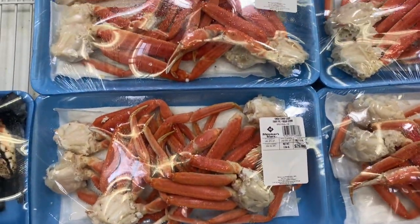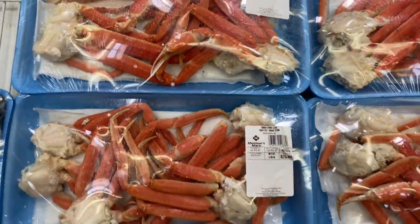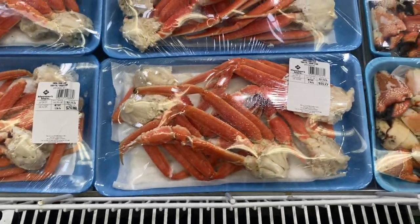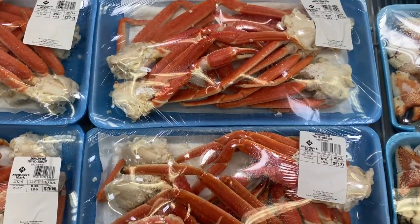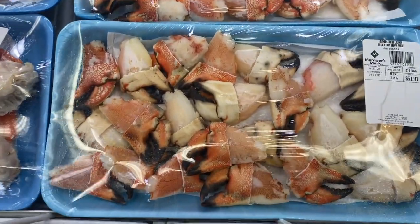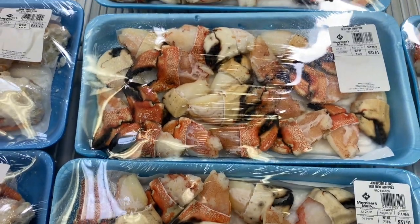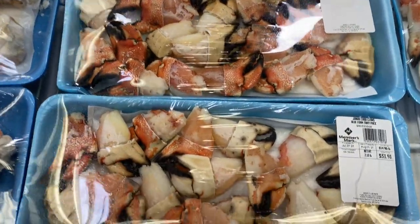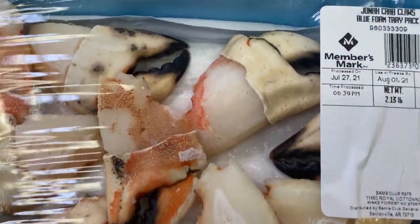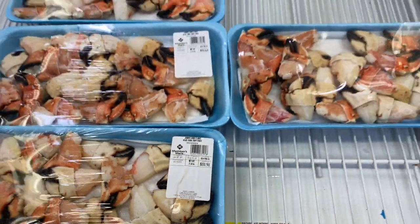Nope. Crab legs are $17.23 a pound. And they even have the Jonah crab claws. These are $14.98 a pound. So $31.91 for that pack.